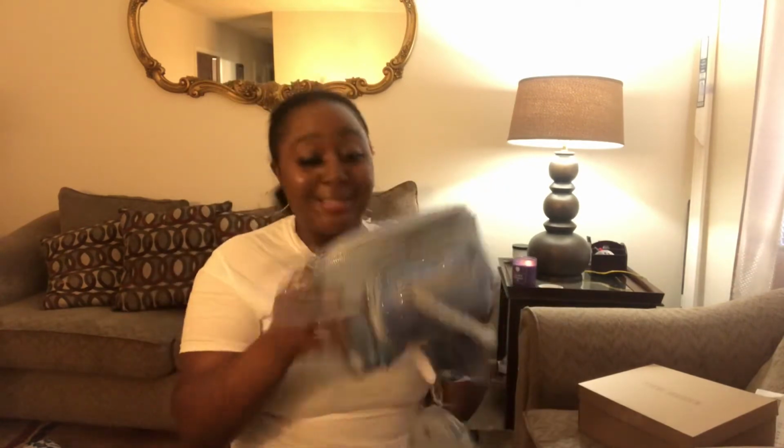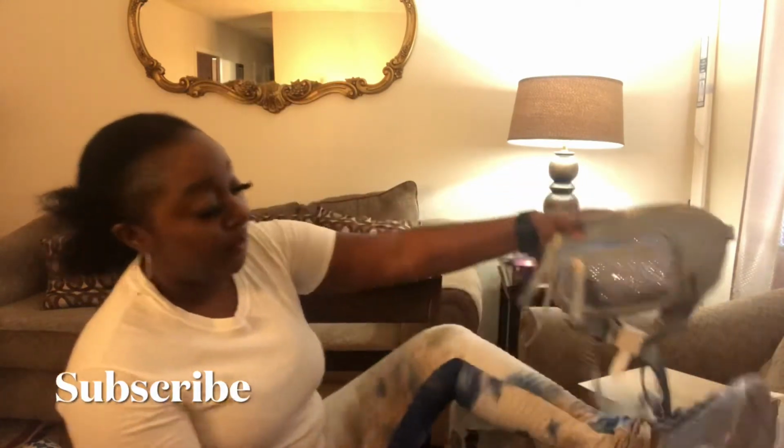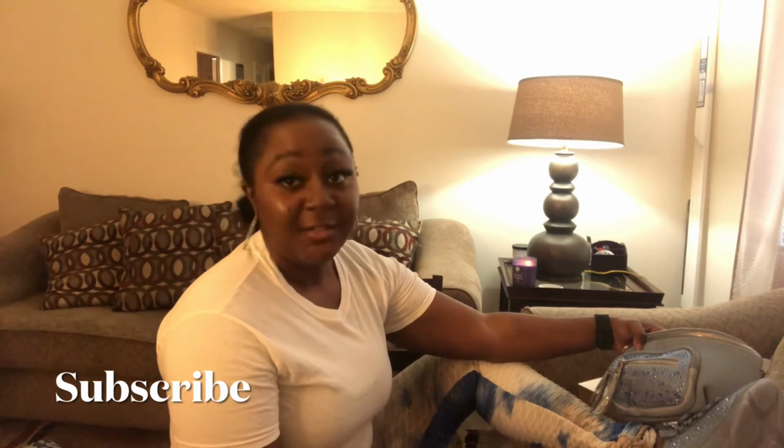Let's get to this handbag. I've been waiting for this handbag for the longest. It took forever to get here. And it's huge. Oh my God. This is adorable. Like, oh my God, look at that. That is so cute. This is going to be great for babies. Like, come on now. And it matches my shoes. Let's look at them one more time. They match. Like, they are so cute.